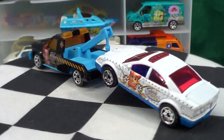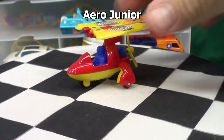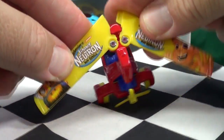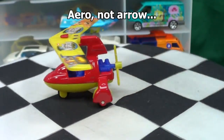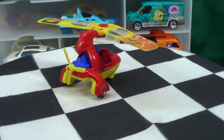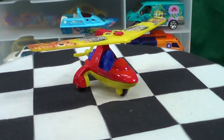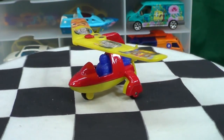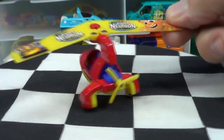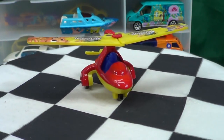Another model that had the Jimmy Neutron tampos was the Aero Jr. This is one of the models that I got in the Easter egg. Has wings that open up. Little propeller in the back. Got some wheels, so this way you can slide when you land. After you're done gliding, you can slide into a finish. You got a good look at the tampos, didn't you? And the last Jimmy Neutron piece is a hydroplane.